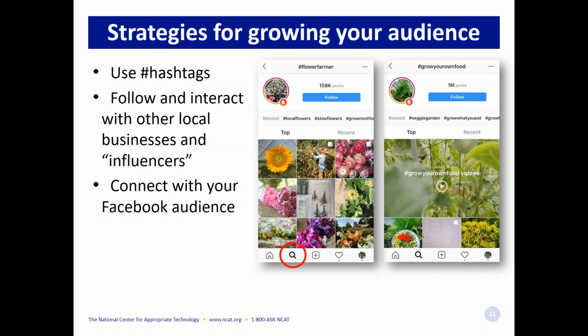Also, it's very important to follow and interact with other local businesses and other influencers in your area. And a tip here is if you really need to put some effort into growing your Instagram audience, reaching out to a local influencer, someone with a large Instagram following, maybe donating a CSA membership or donating some of your produce or some of your product to them, have them highlight your product, post about it, share that with their followers, and encourage their followers to follow you. So, that kind of social networking on Instagram can be very effective. And also by syncing your Instagram profile with your Facebook profile for your farm business, you can help connect with your Facebook audience that you've developed on Facebook.